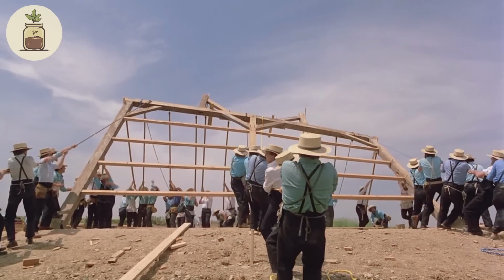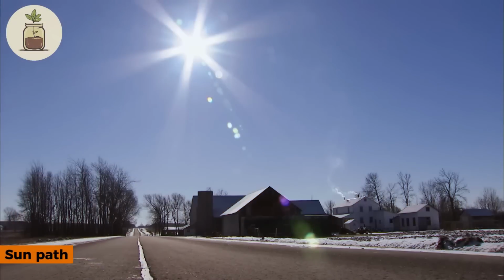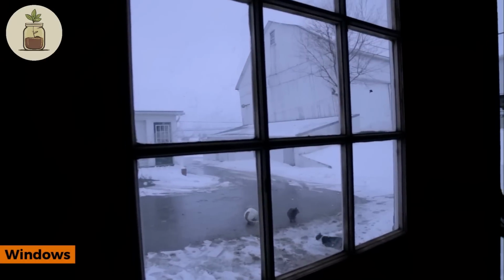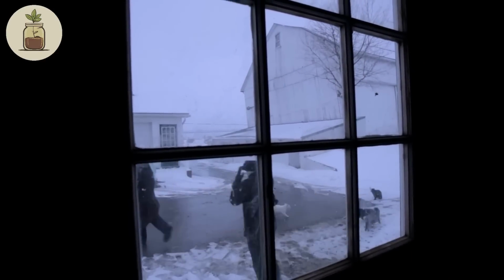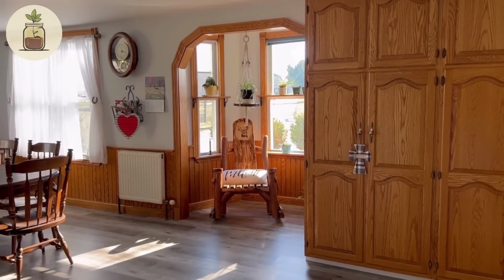When building a new home, an Amish family's first decision has nothing to do with floor plans or kitchen cabinets. Instead, they begin by studying the sun's path across their property. Most modern builders barely consider this factor, but for the Amish, it's fundamental. Windows are positioned primarily on south-facing walls, where winter sunlight enters at its strongest angle. A typical Amish home might have 70% of its window space on the southern wall, with minimal openings on the north side.